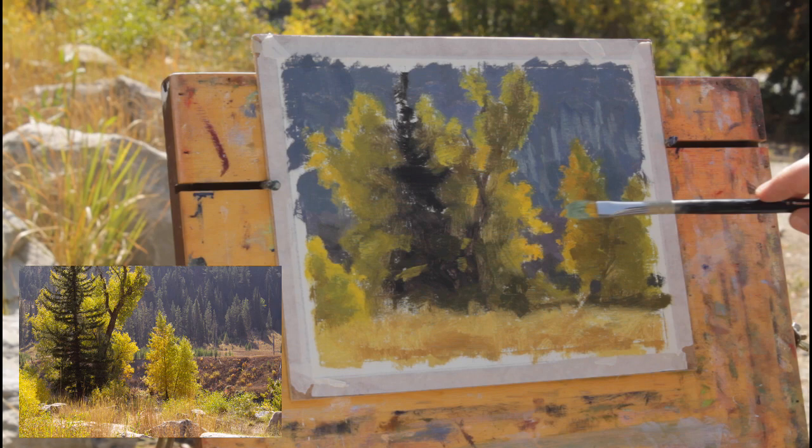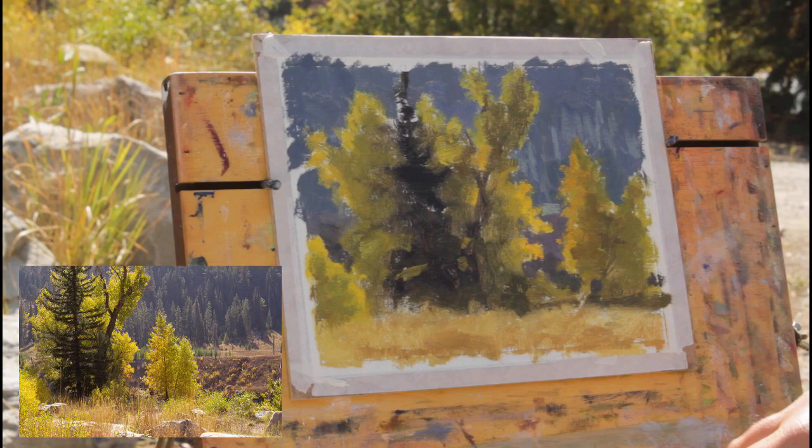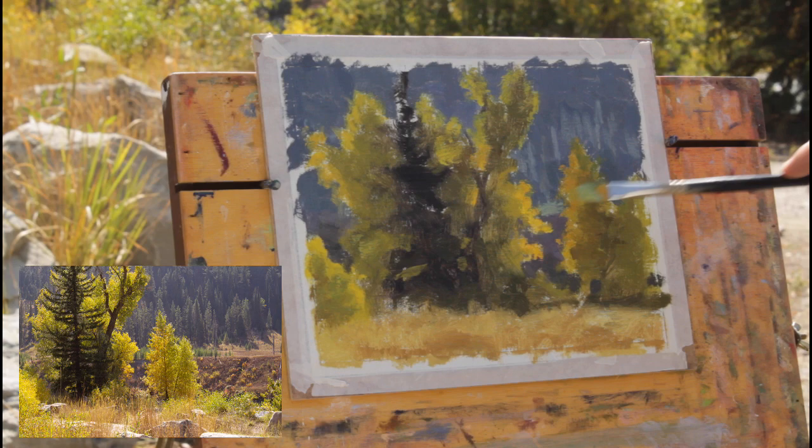Okay, back in here there's these little highlights of trees that are catching a lot of sunlight. Just gonna put a hint of that color in there, just a note of it.